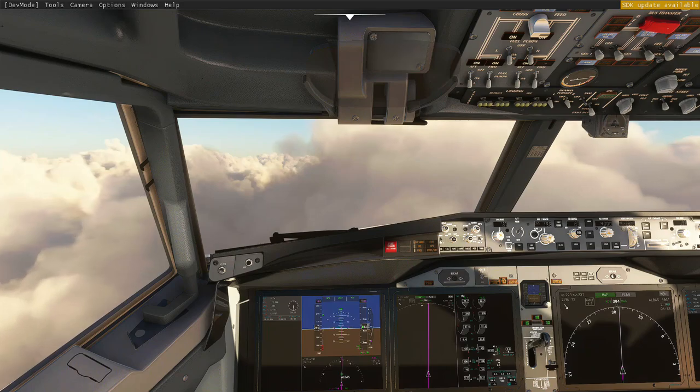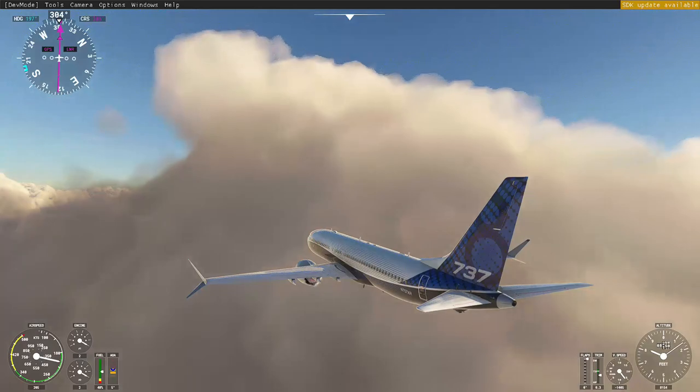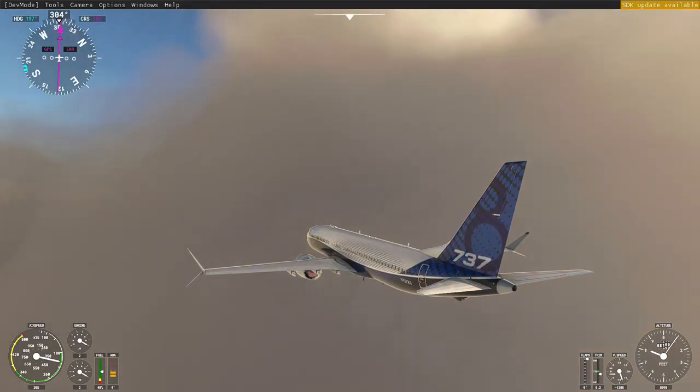Heading down through these clouds now, it just looks absolutely amazing. Really does give you a real sense that you're flying. It really does.